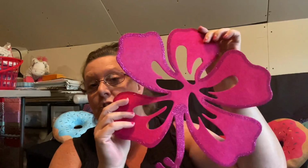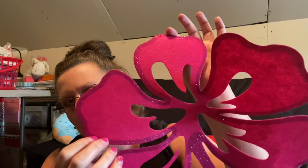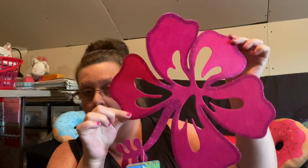But anyways, they're made with felt. They do have some glitter that goes around them. And they're pretty decent in size, actually. If I do a measurement, they're about 13, 14 inches all the way around. So something really pretty to hang on your wall or something like that.